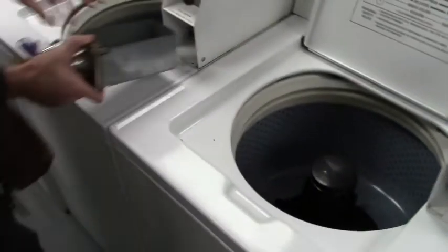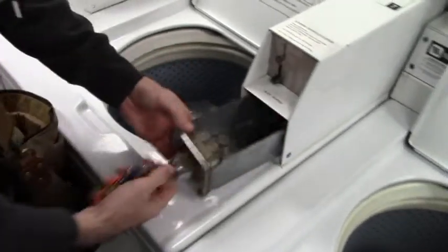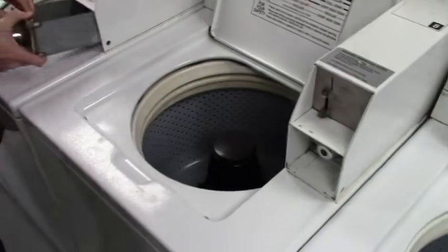We'll usually try to get this done as quick as possible when nobody's in here using the machines, but that's not always possible since we are open 24 hours a day.